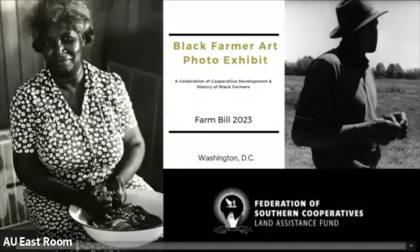The Federation of Southern Cooperatives Land Assistance Fund, Black Farmer Art Photo Exhibit, is a collection of historical photos of Black farmers, landowners, and cooperative members of the Federation. The exhibition showcases photographs from our archives dating back to 1974 through 2003.